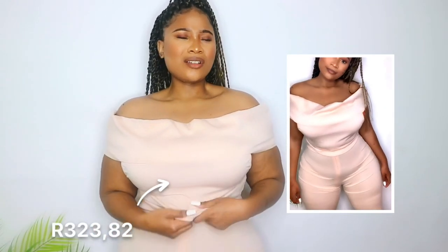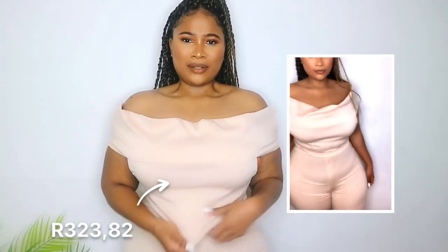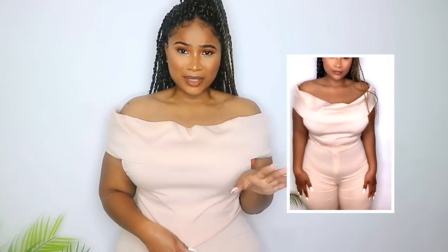My next item is a set. It's this peach off shoulder set with pants. It's giving me a pantsuit, actually. I'd say this is my least favorite. Okay, one of my least favorites. Like, I just don't get it. It did not look like this on the model. I don't know. It's doing something, but I'm not sure if I appreciate what it's doing.